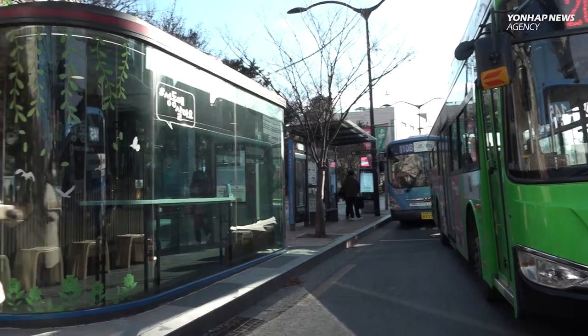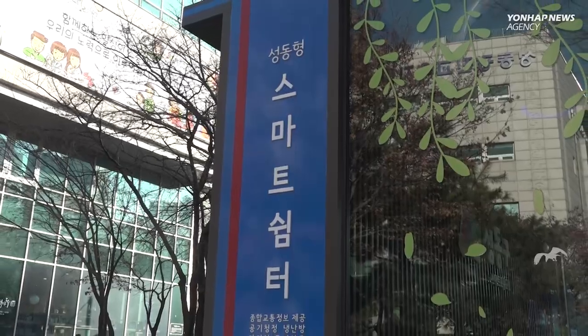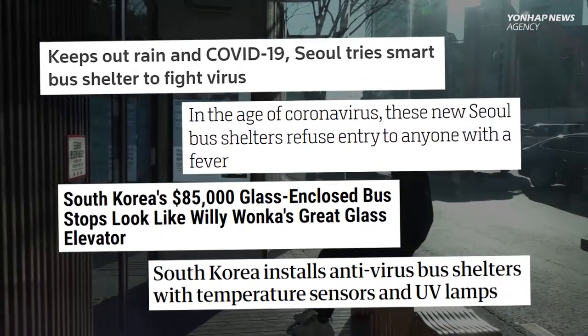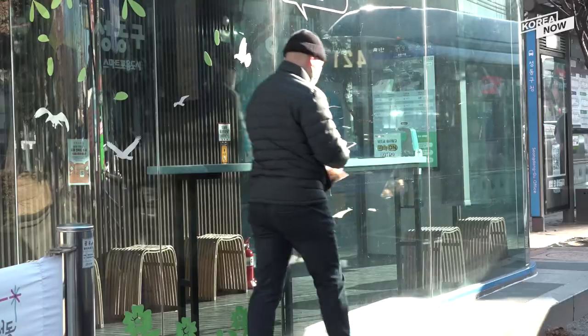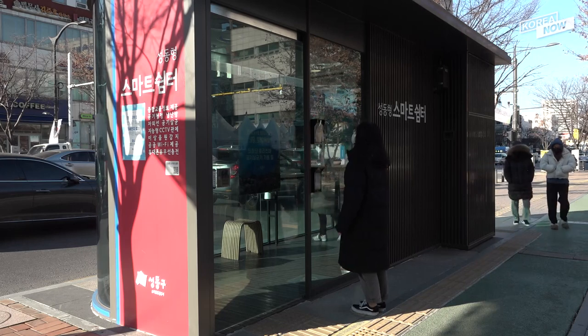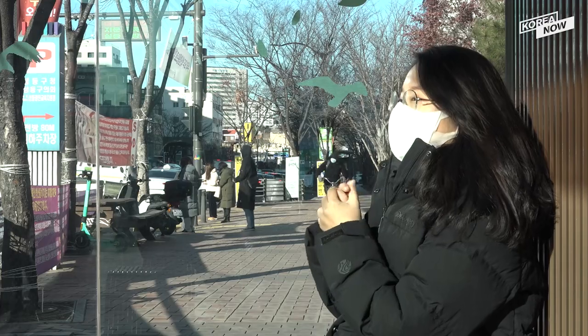As much as Korea is trying to create safer roads for everyone, it is also moving towards building a technology-driven smart city. Once you cross the road with in-ground traffic lights, you may also see this futuristic bus stop. Designed to protect passengers from accidents, sunlight, dust, and even viruses, it only opens doors to those with temperatures lower than 37.5 degrees Celsius, but once you enter, it's like your own cozy little shelter.